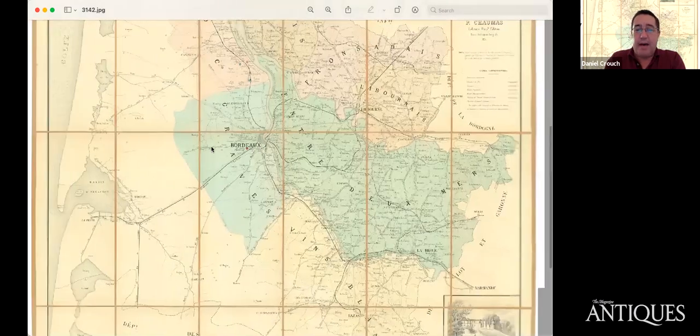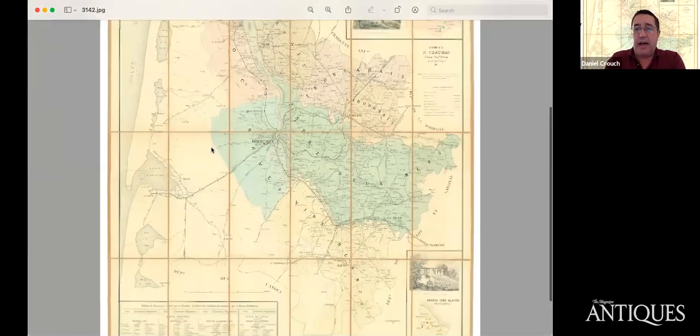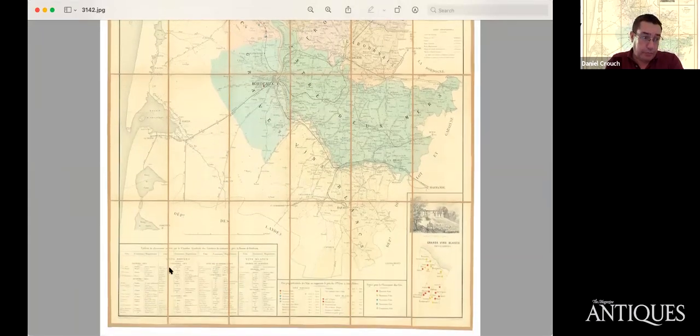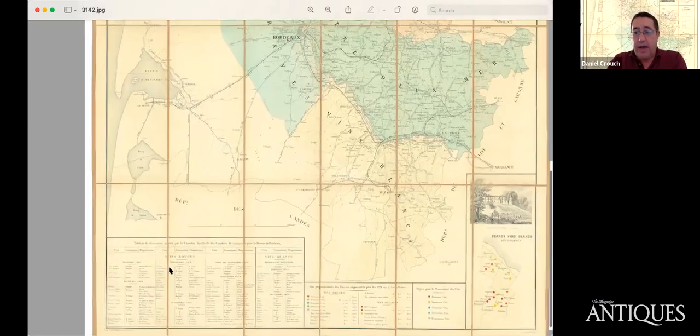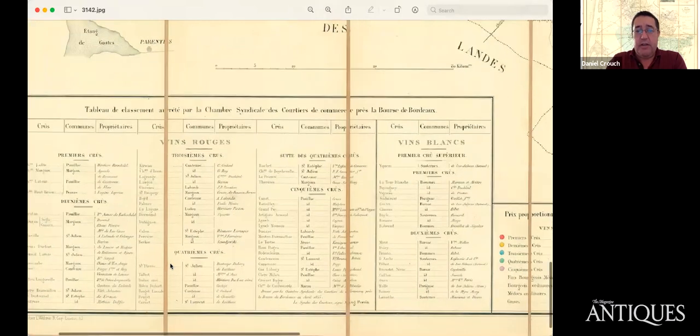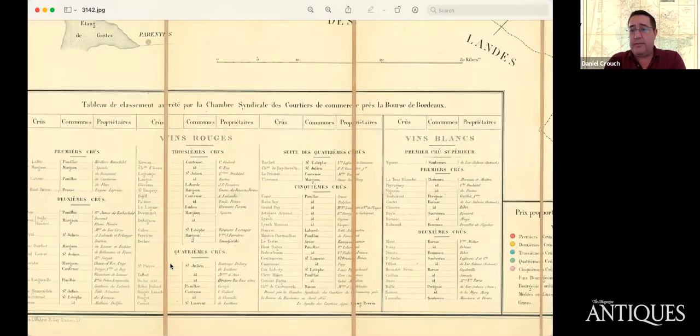And this map and this procedure is how the clarets were classified. This was done by a Mr. Dufour-Dubergier, who was the president of the Chamber of Commerce of Bordeaux. It's a cunning marketing ploy, and it was done on the basis of nothing more sophisticated than reputation and price.